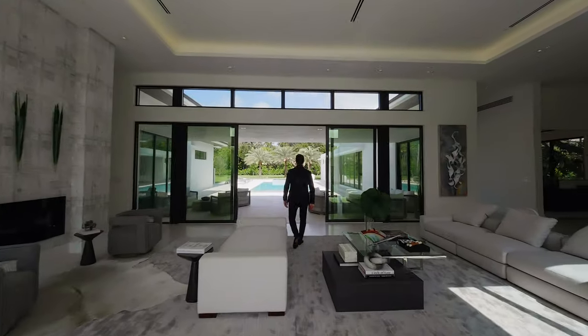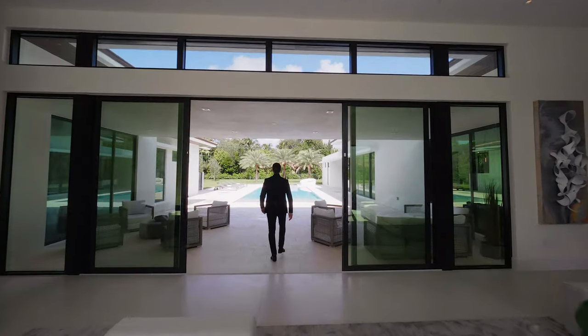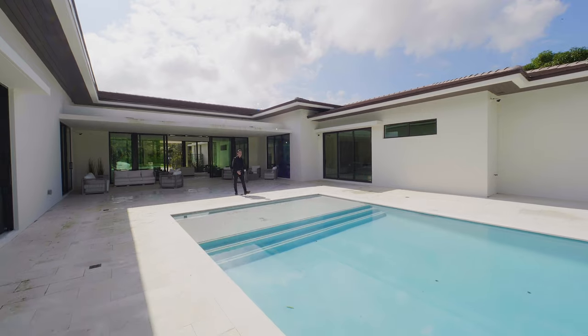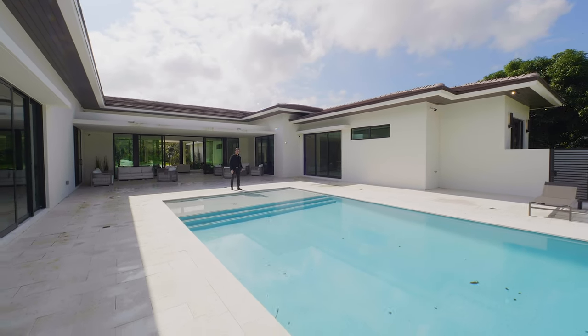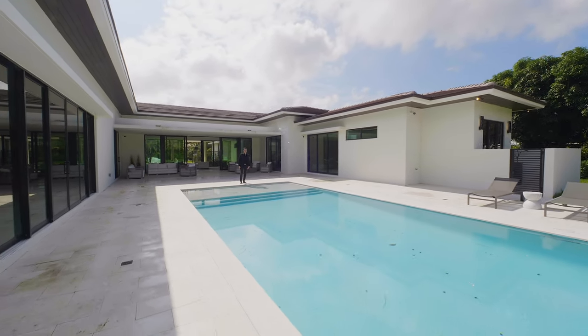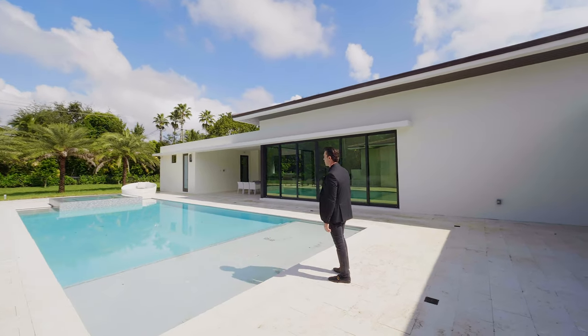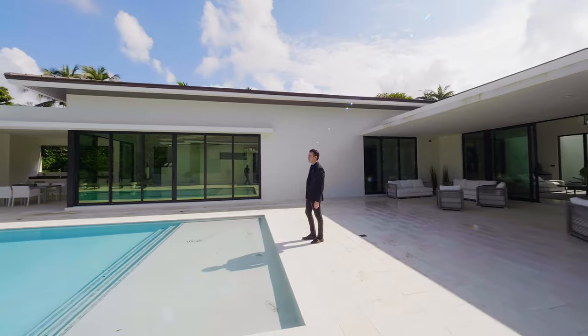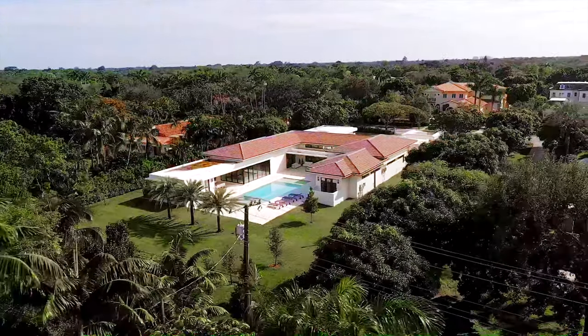I always felt like your home should be a reflection of where your roots are and your lifestyle. And I feel like this resort-style pool will be where you would have moments of enjoyable laughter with your family, your kids, your friends, and it all would be in this spot.